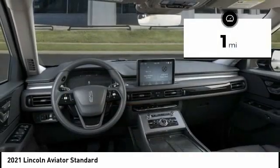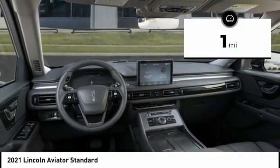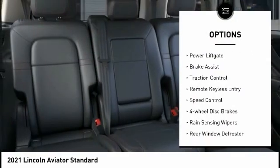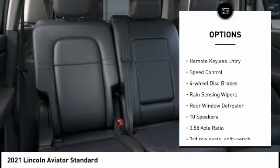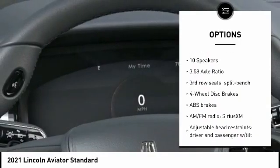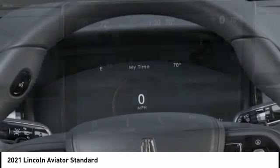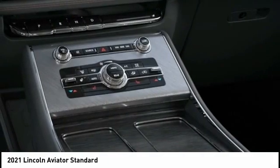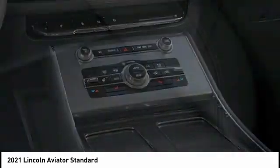This vehicle has less than 100 miles. Here are some of this vehicle's great options: electronic stability control, alloy wheels, power lift gate, brake assist, traction control, remote keyless entry, speed control, four-wheel disc brakes, rain sensing wipers, rear window defroster. Drive away with a great deal on this vehicle.